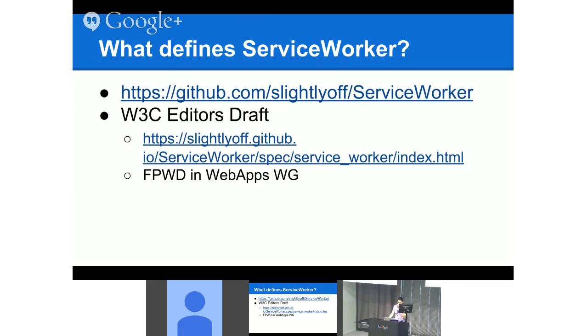Oh, yeah. So the question was, what does it mean to not respond to an event? What I meant by that is if you don't install an event handler, the browser dispatches the event, and it should just be that the service worker doesn't exist and things just work.